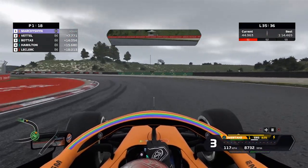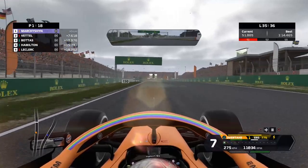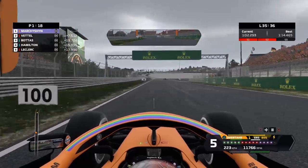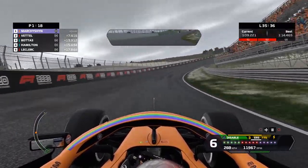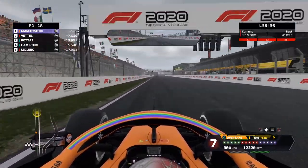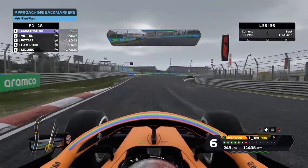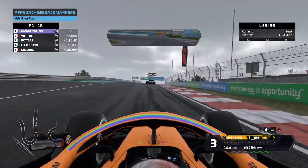I still make mistakes like that corner. Yeah, tires are slowly going. This is your final lap of the race. How unfortunate would it be just to get like a flat mid, what's it called? Mid lap.